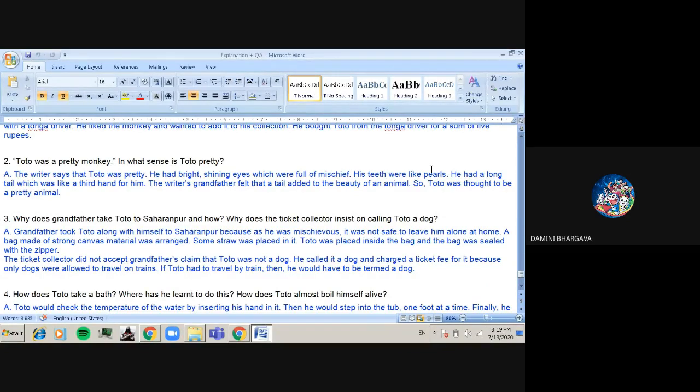Someday, Toto got into a large kitchen kettle which was on the fire to boil. He enjoyed the warm water, but when the water turned hot, he jumped up and down. Suddenly, the grandmother arrived and pulled him out in a half-boiled condition.